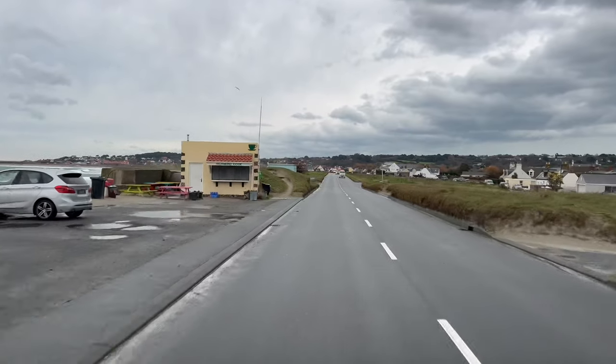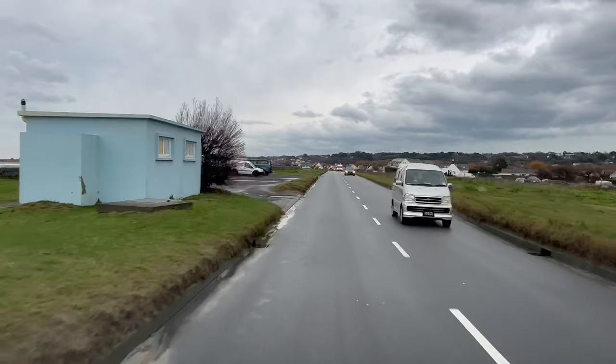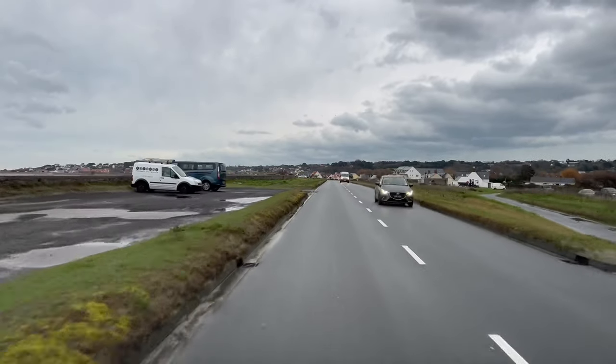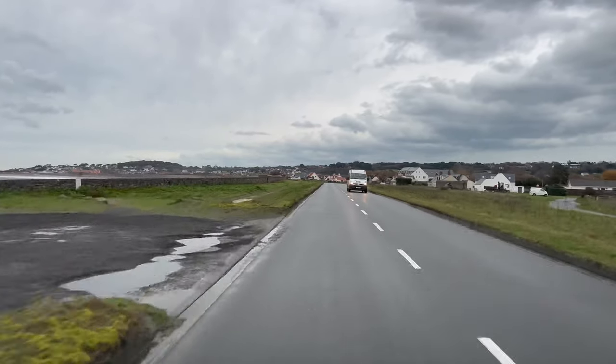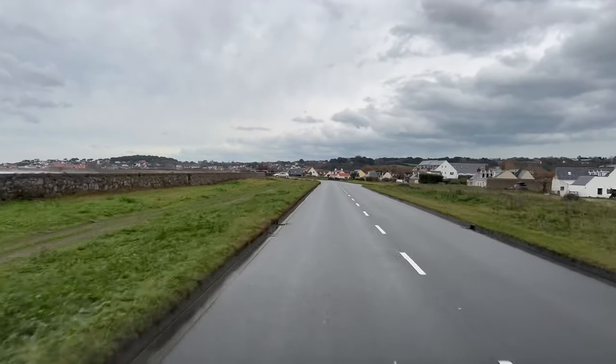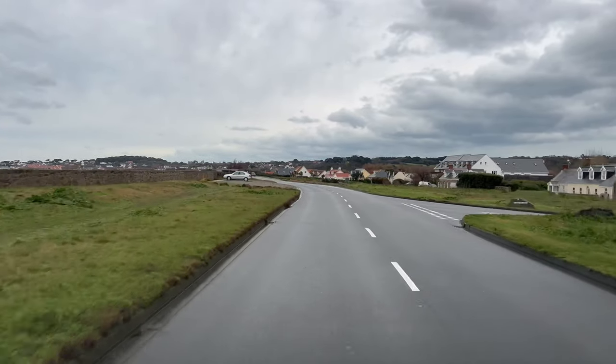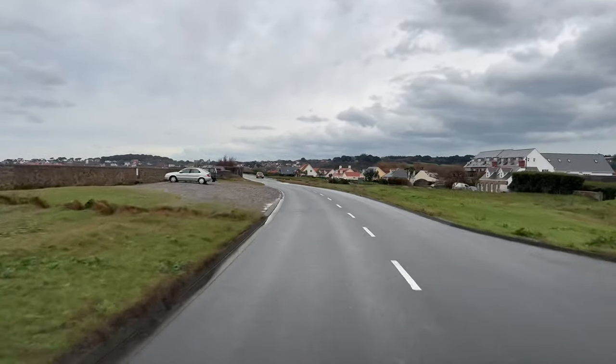There's a little kiosk on the left, see that just past there? That's a really nice kiosk. It's closed at the moment. They do lovely food. I recommend Richmond Kiosk. It's only really small and there's not a lot of parking spaces, but in the summer it's always queues of people. They do really nice food. There's a few tables outside as well, you can sit there.